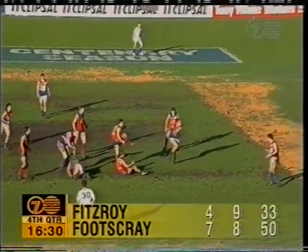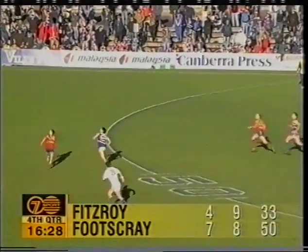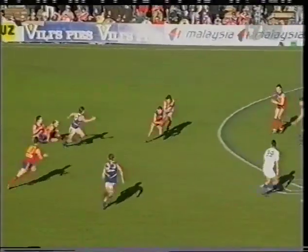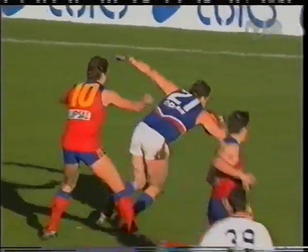Primus, Bamford pounces on it. Fitzroy, first kick out of the centre square. Out in front there was Morton. Dwyer pounced on it. Great tackle by Smith. Back to Morton inside 50. Here come the Lions. Campbell playing in front.